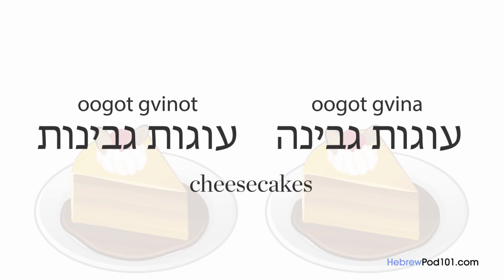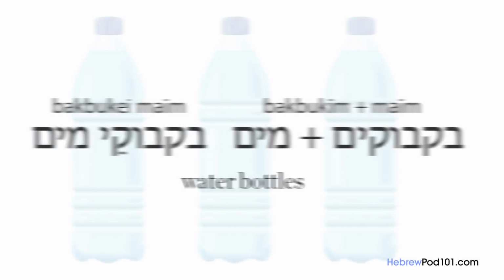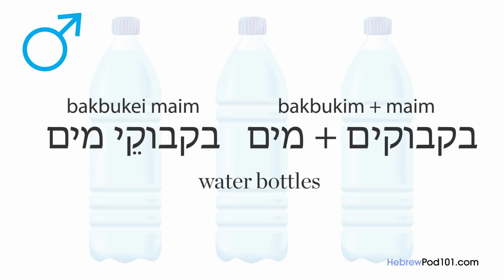Another issue is the plural form of these compounds. Like in English, when multiplying the compound, only one of the nouns takes the plural form, the main one. Therefore, if we want to say cheesecakes, we will not say ugot gvinot, but rather ugot gvina. If the main noun is masculine and plural, the plural masculine ending, im, becomes a.